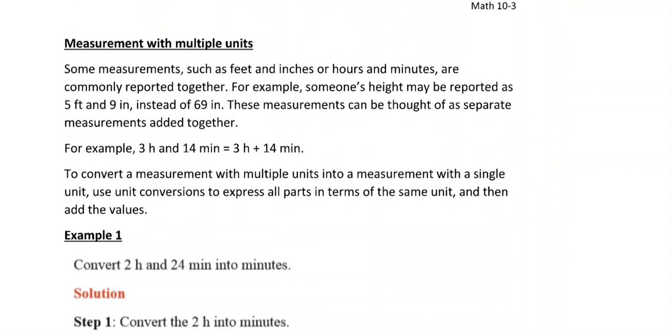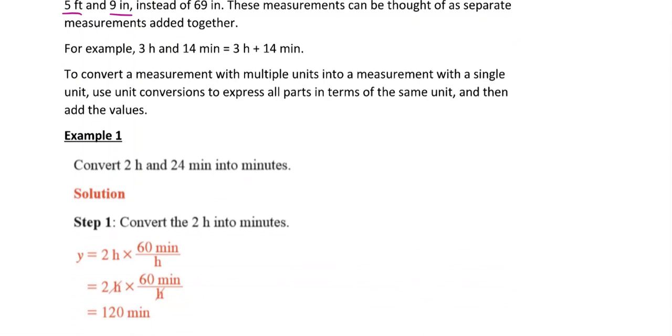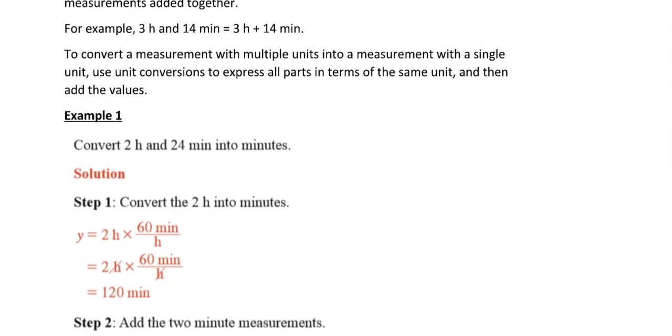Okay, so how do we handle it if, for example, someone's height is reported as 5 feet 9 inches instead of 69 inches, right? Because that's how we measure our height. I'd say I'm 5'10", I'm 5'11", I'm 6'4". We don't say how many inches we are. So we have to see how to change that. There's an example here.